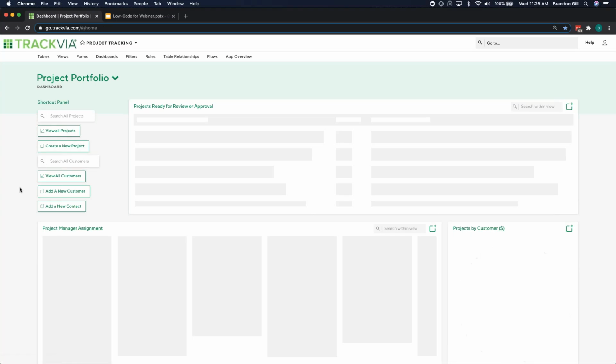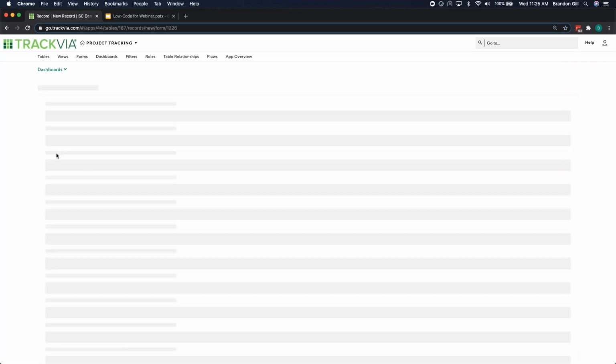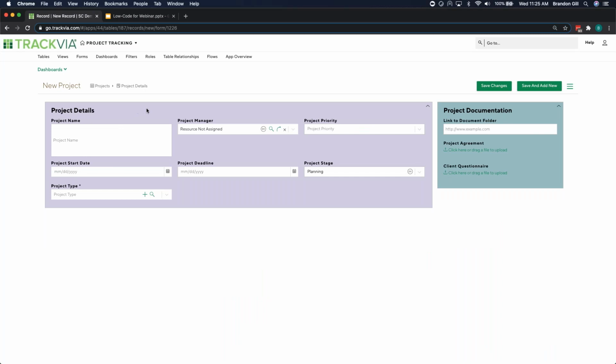So if we jump back out to our dashboard and we create a new project, everything looks the same, except now our project details is in purple and that project priority is fully available for us to use. So very easy. I know it's a pretty straightforward example, but very easy for business users and IT users alike to really take advantage of TrackVia and be able to build out some pretty robust applications.